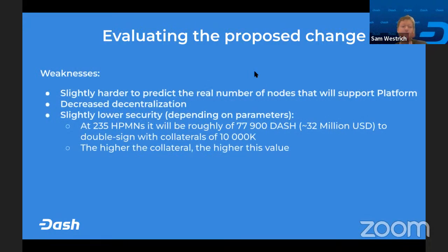So now we can go on to the weaknesses. One of the weaknesses is that it's hard to know how many nodes will upgrade. We can't. I mean, it's a market-based system, but it's not in the control of the system to know. We can theorize that it will reach equilibrium, but we can't know it. So we can't know exactly the values that the market is going to decide. It decreases decentralization, and that is the biggest problem. And we are going to cover that pretty heavily right afterwards.